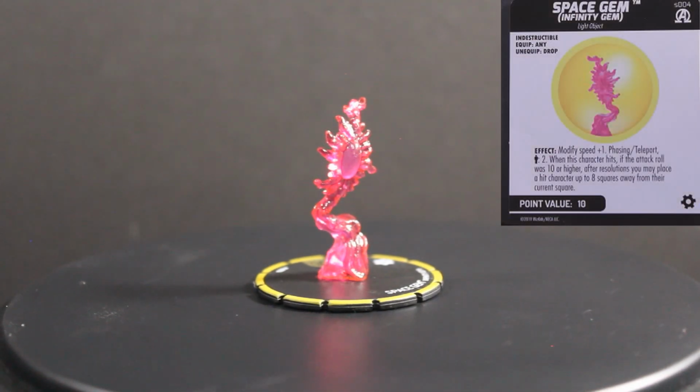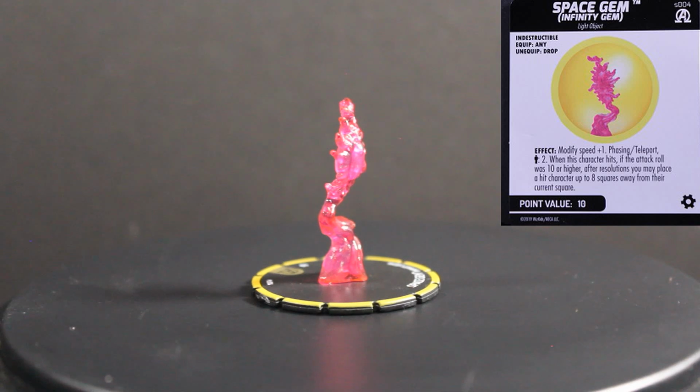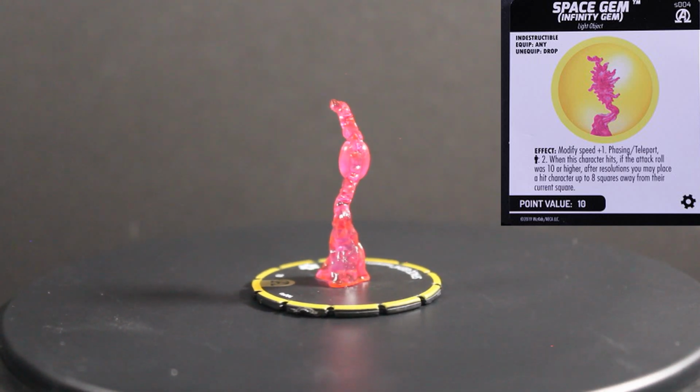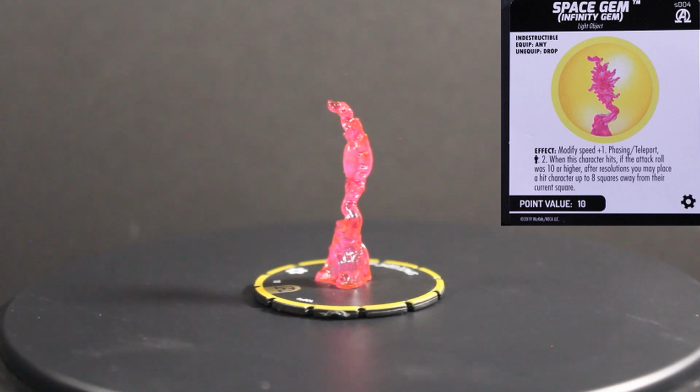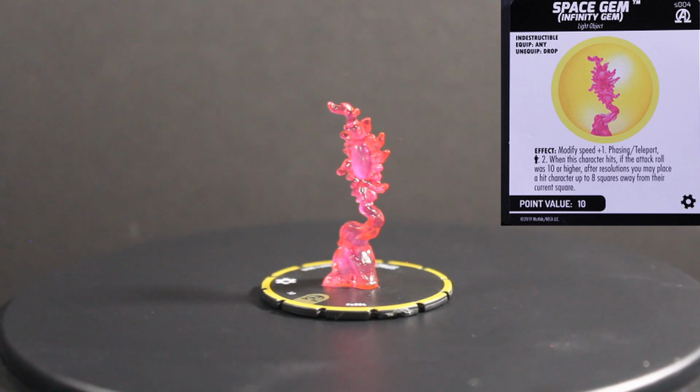The Space Gem is number S004 in the set. It is a light object, and its effect is modify speed +1, phasing teleport, passenger 2. When this character hits, if the attack roll was 10 or higher, after resolutions you may place a hit character up to 8 squares away from their current square.